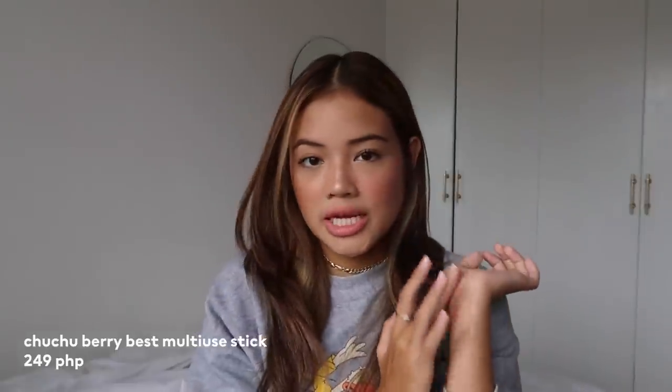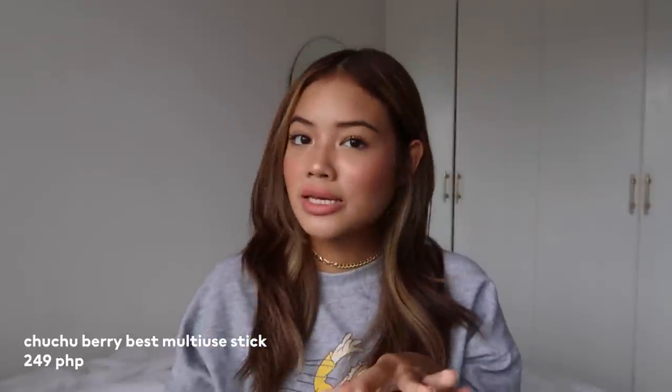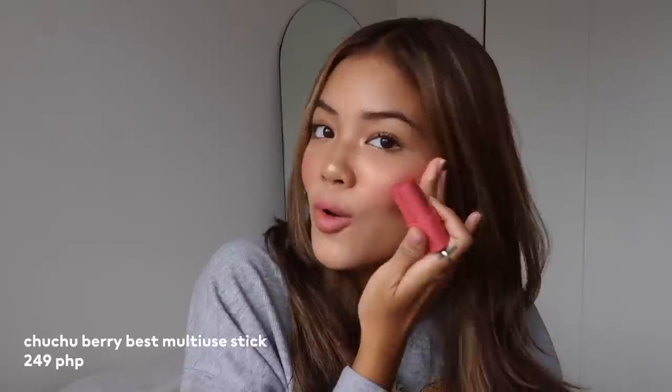But again, like look at that color. It is so perfect for so many skin tones and it blends out so nicely. Like it can be such a subtle blush. It doesn't have to be so like palong-palong blush, but it can also be very subtle. I'm using it on my cheeks right now and I think it's just so cute. Gorge, gorge girls are always over blush. Gorge, gorge girls are always in a rush.